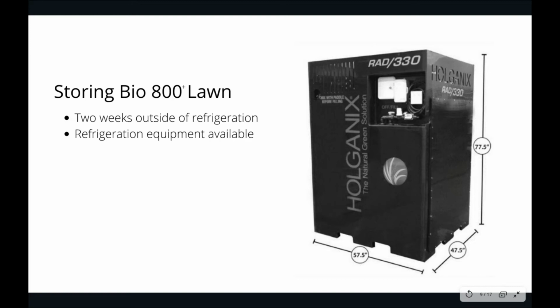One of the things that's been really beneficial for us since we have entered into the ag industry, and we're working with farmers on a regular basis, is that farmers are not using refrigeration the way that lawn care operators do. When a lawn care company gets their product, they're using it every single day. A farmer is using it all in one shot at time of seeding, and they don't have to worry about the storage.